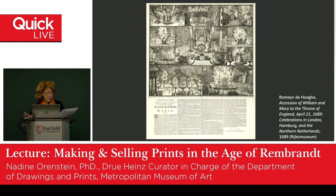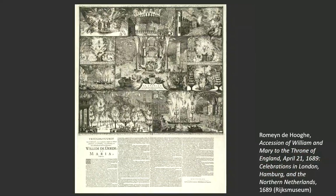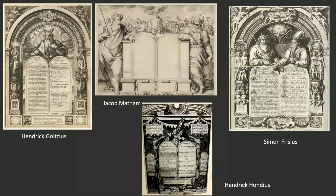Here's a print that depicts the firework displays that took place in various cities on the occasion of the accession to the throne of England by William and Mary. There are many prints from this period of firework displays, really wonderful. And again, here is news events being circulated throughout Europe.